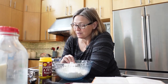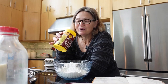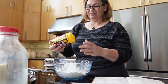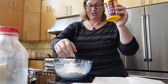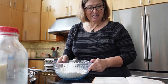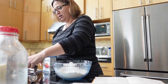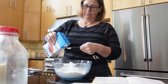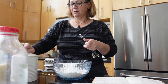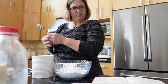I've now added all my flour. I now need to add baking powder. The problem is I am very low on baking powder. I know I don't quite have enough, so I'm just going to add everything what I can and make sure I put this on the next shopping list because I definitely need that. And then we are going to do a little bit of salt, and then some granulated sugar. So those are my dry ingredients.